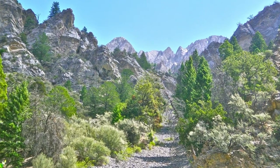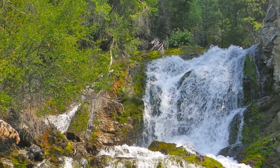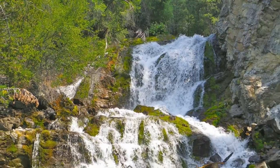Between the majestic waterfall, the rushing cascades, and the impeccable scenery, Lower Cedar Creek makes a spectacular expedition for such a short and easy hike.